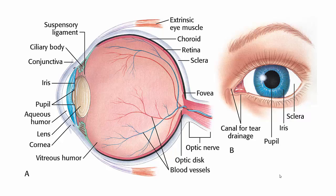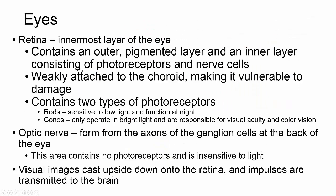So here they're going to absorb any stray light and help direct it towards the retina. Ciliary bodies, these are the anterior portion of the choroid. These contain smooth muscle fibers, and they help control the shape of your lens to help you be able to focus on what you're looking at. And you guys can see these in A. They're kind of the turquoise color in the picture.